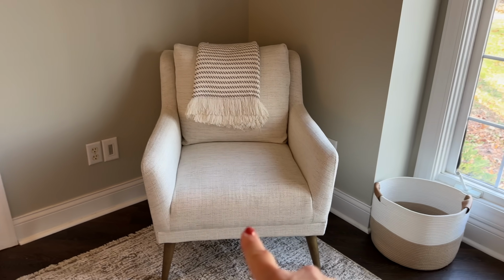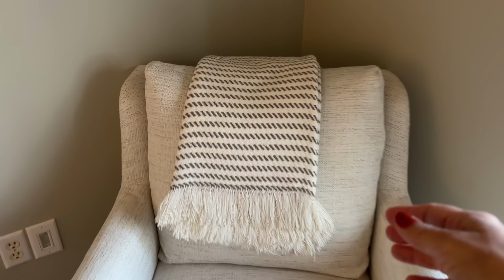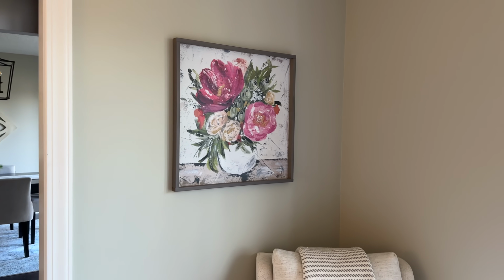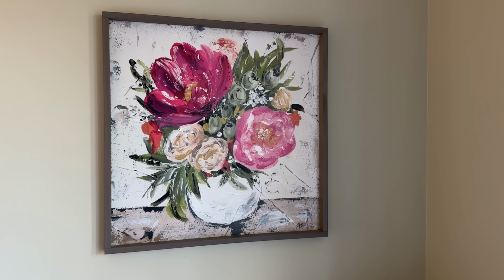Then my chair here is from Kirkland's. This little blanket that I have just tossed over the back of the chair, I believe I got this at Home Goods. And then my favorite picture, this is from Hobby Lobby, but I have had this for probably 10 years. I don't see it in their stores anymore.